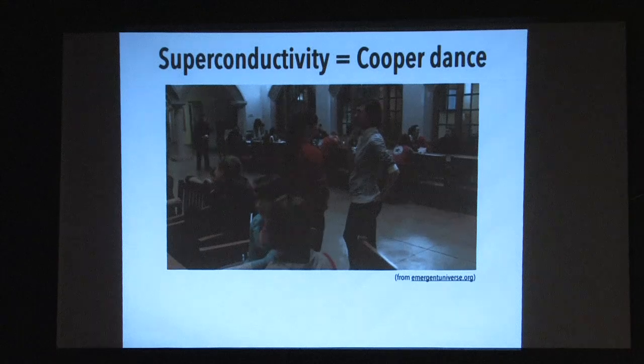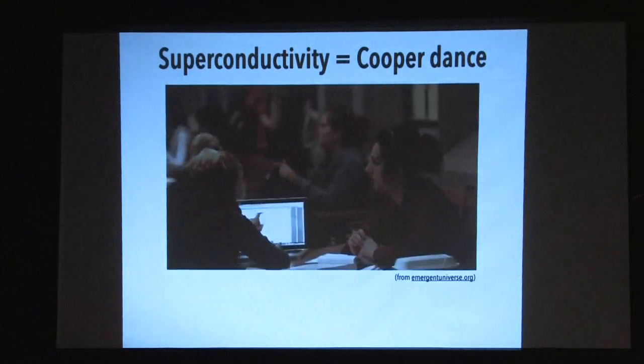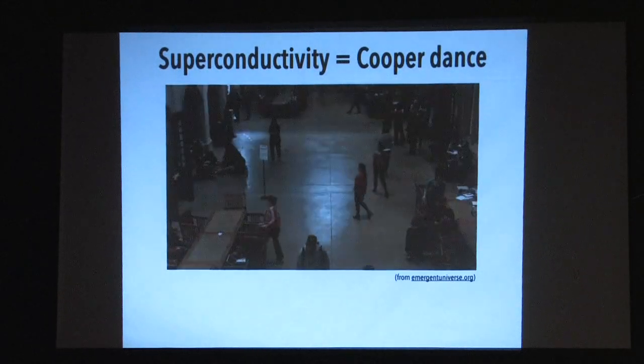a superconductor. And I don't know if we have audio here. I think it's just music. Okay. Right.